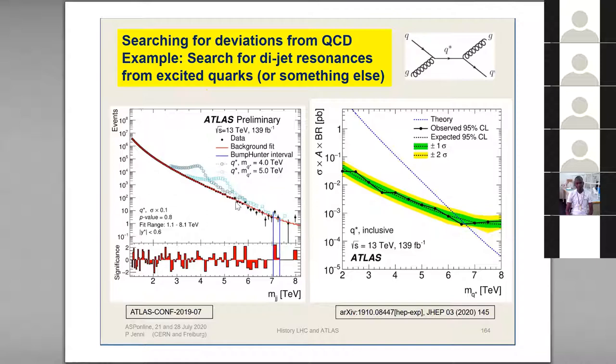Obviously, you don't. And then again you can arrive at the cross-section limit, which is shown here, and compare it to what a simple theory will predict for the cross section for such an excited quark. And as you can see, we can certainly exclude all masses below, in this case, about 6.5 TeV or so.